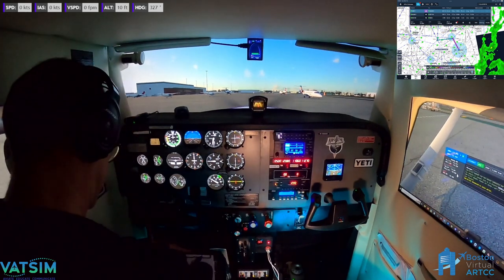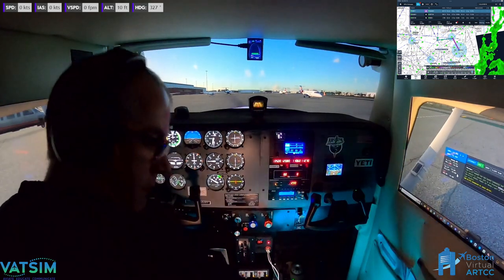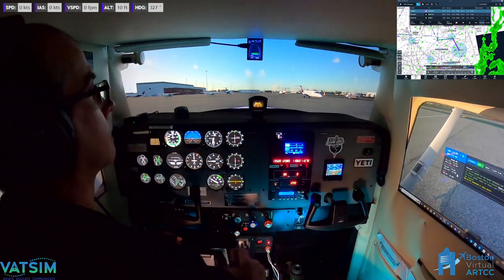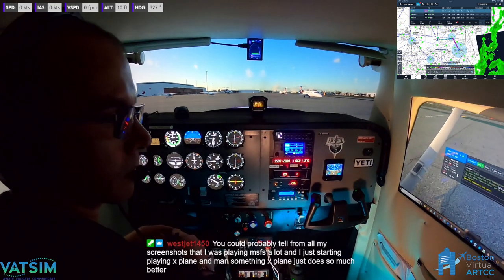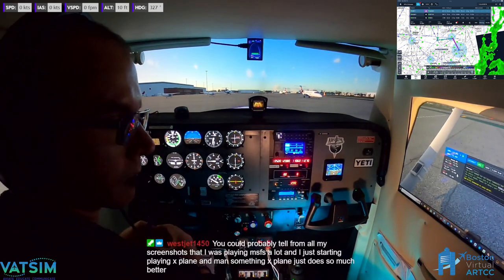Runway 22 right on Kilo, contact ground, Delta 36, good night. Southwest 218, Boston Tower, runway 22 right, line up and wait, traffic crosses downfield. Line up and wait, Southwest 218.